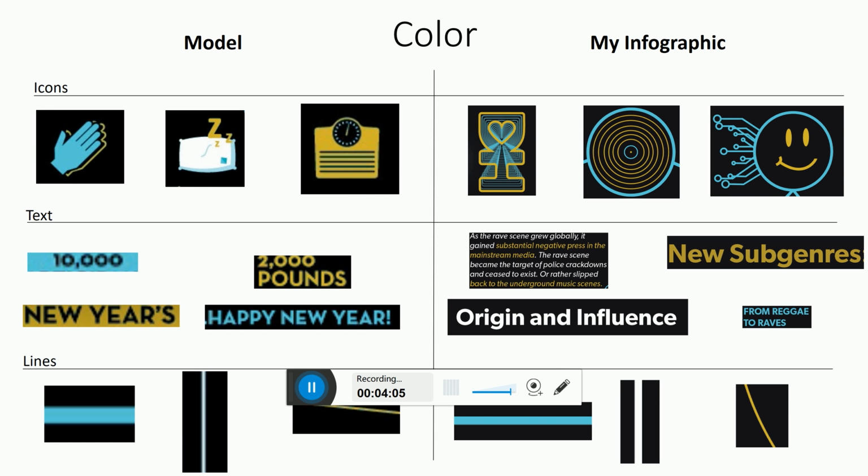I use yellow and blue in the white description text to highlight key words and phrases in order to help the reader take away the most important information. I made the borders around the main displays white so that the information appears contained and organized to the viewer.